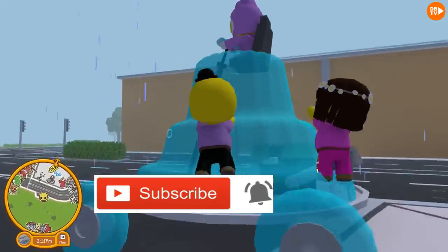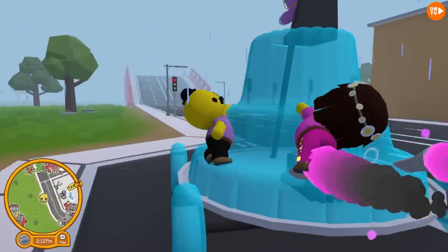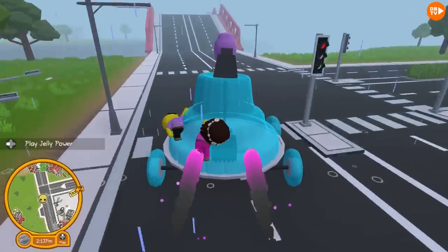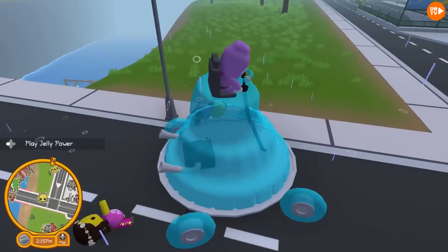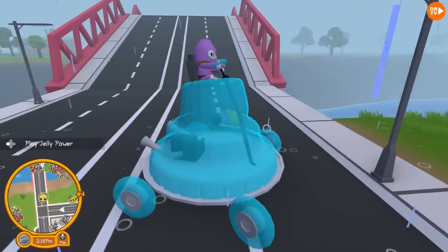Bye! Bye! Try to catch me. We gotta get him! Oh my god, he's getting in the way! I'm right where the boosters are! What is happening?